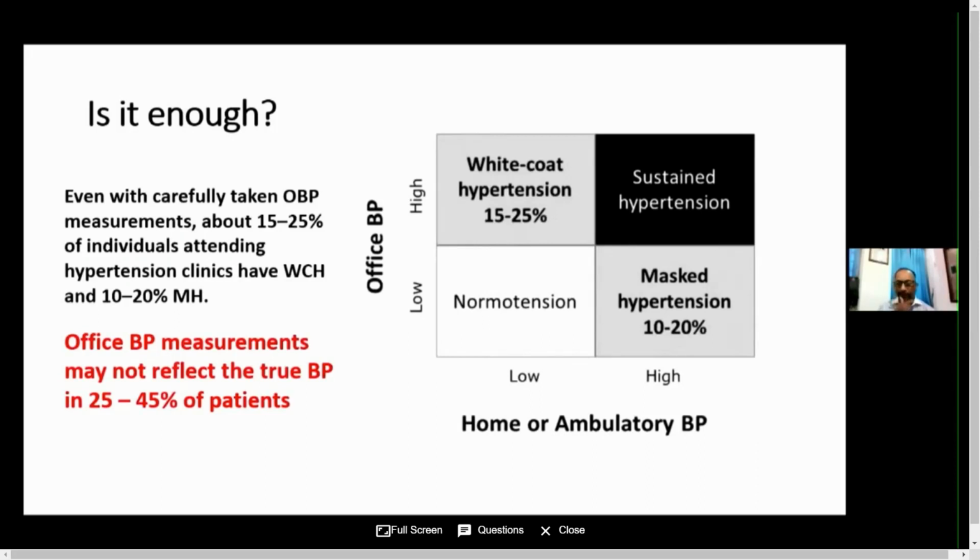As you can see in this table, white coat hypertension is where the home or the ambulatory blood pressure is low or normal, but the office blood pressure is high. The reverse is what is called masked hypertension, where the home or the ambulatory blood pressure is high and the office blood pressure is low. If both are low, then we would call them normal or normotensive, and if both are high, we can diagnose sustained hypertension. So it is this group of patients, the white coat hypertension and the masked hypertension, that we will not be able to detect in a routine office blood pressure measurement.